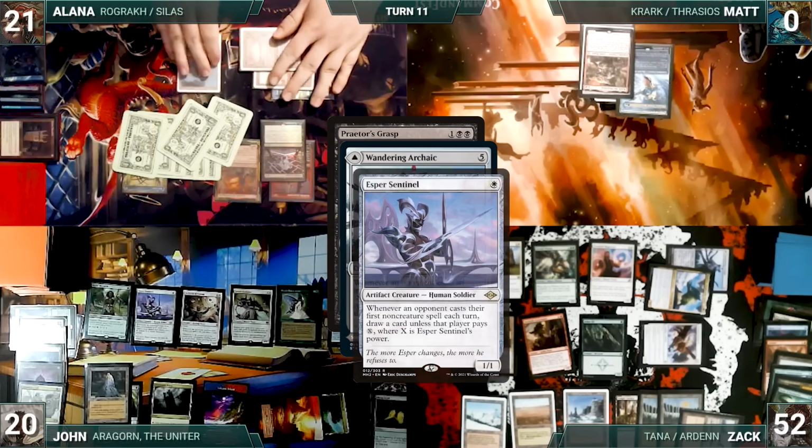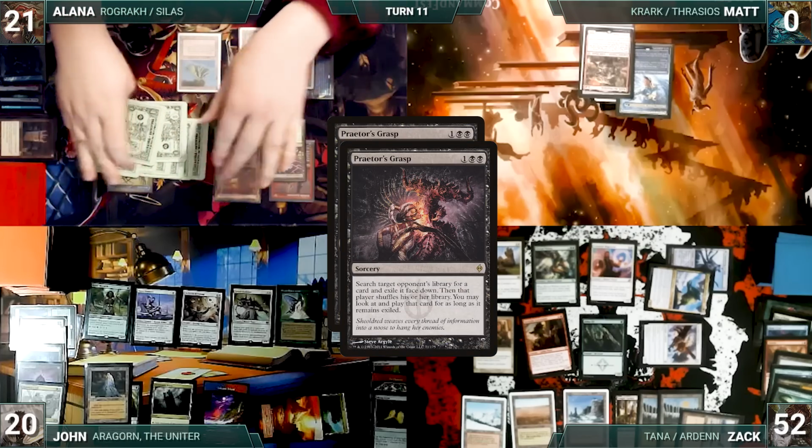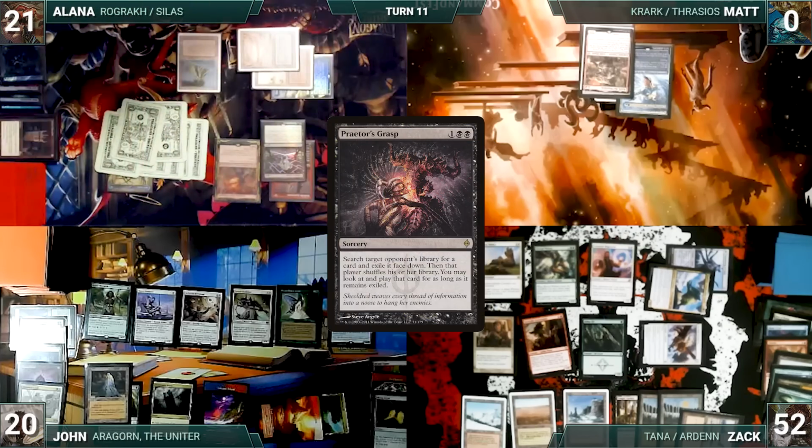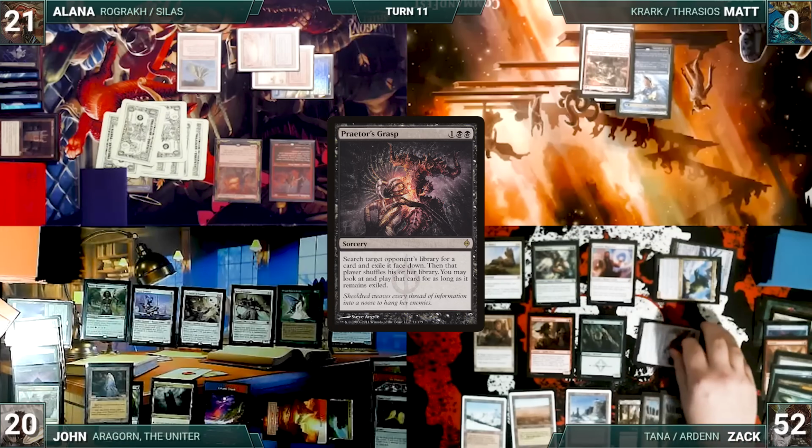Wandering Archaic and Esper trigger, John draws, then Zach copies Grasp, also targeting John. They both fetch up cards from John's library into exile face down. Alana passes. Zach draws and moves to combat. He attacks Alana with Archon, Yasharn, and Wandering Archaic.